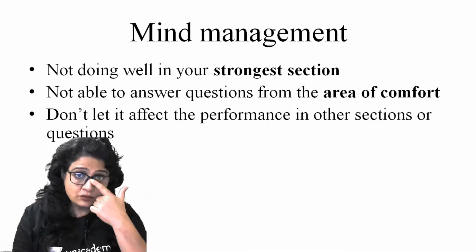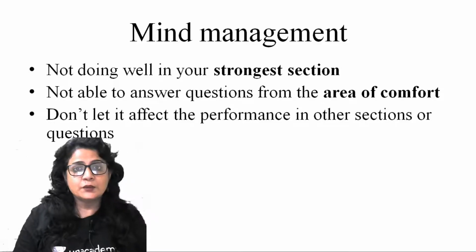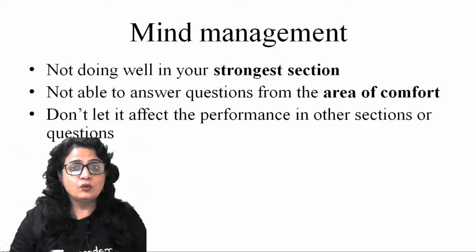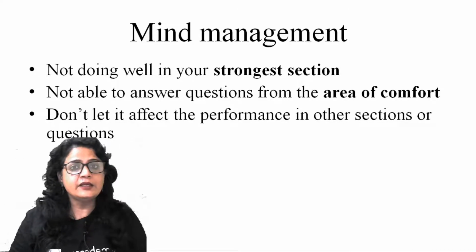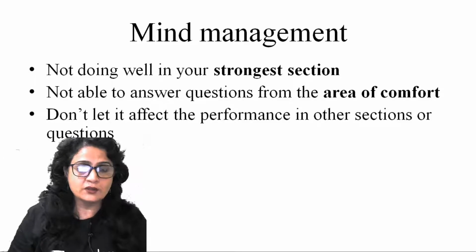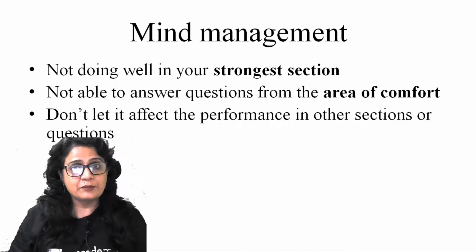Now, one thing which could happen in the examination hall is that the one section that you recognized or discovered as your strongest section, you did not do very well in that section. So let's assume LRDI is your strength and you have been consistently performing extremely well in that section in your mocks. Suddenly you feel that you did not perform up to your potential in the examination hall.